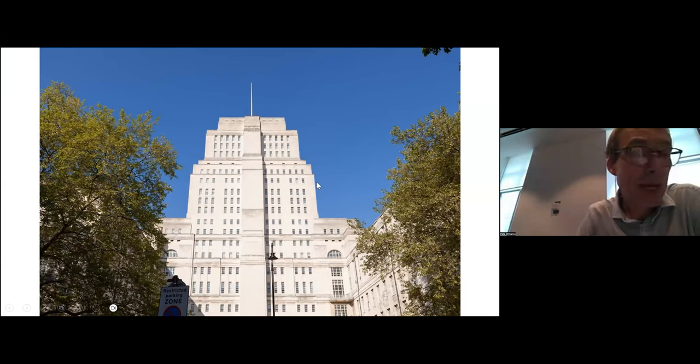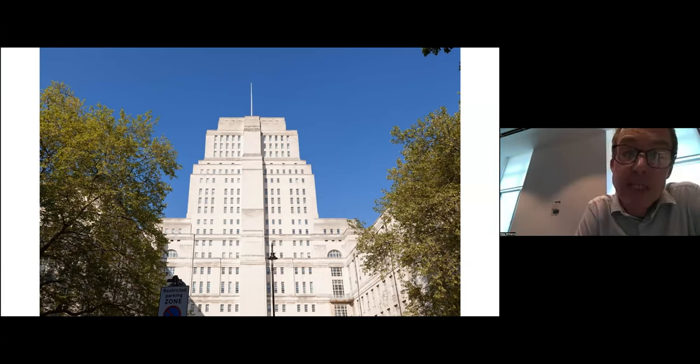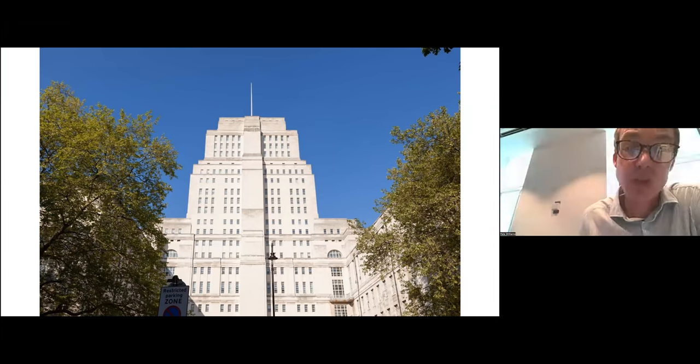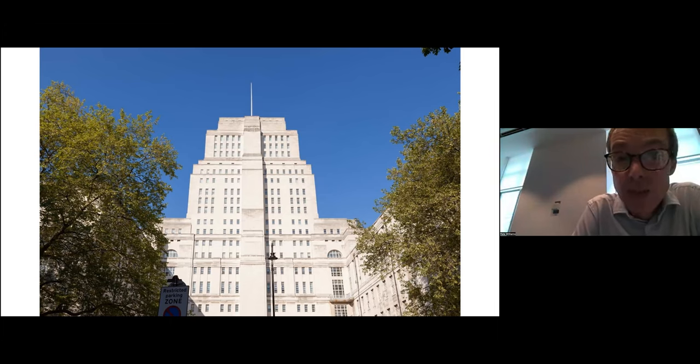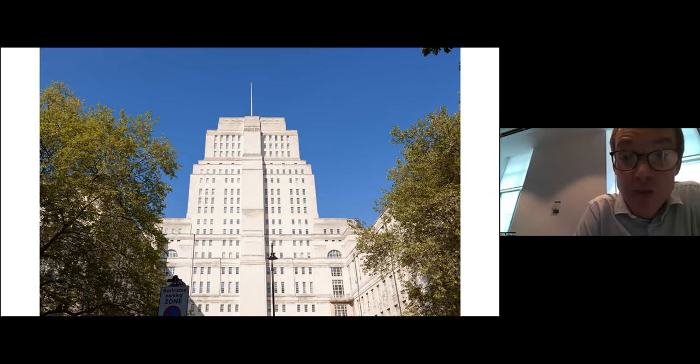So firstly, just a bit of background about Senate House Library. We're based in this iconic building in the middle of Bloomsbury in London. Senate House was designed by Charles Holden, a modernist architect. The building was opened in 1937. It was specifically built to house the university's administration and also a library. At the time, in 1937, it was the tallest office building in London. Two years later, the Second World War broke out and it became the Ministry of Information for the duration of the Second World War, after which it reverted to being a library.